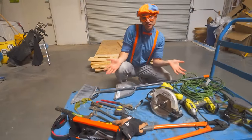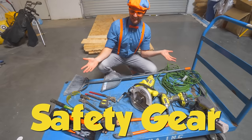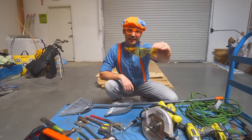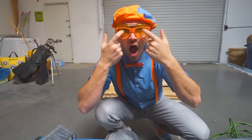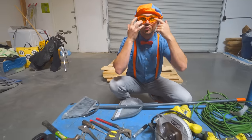So many tools to choose from. But first, we need our safety gear on. And what's really important, our safety glasses. Yeah, so what they do is help protect your eyes. See? Nothing's hurting my eyes. Awesome. Okay, so we'll have those on.